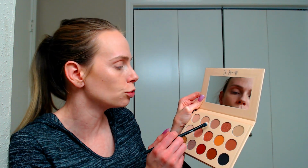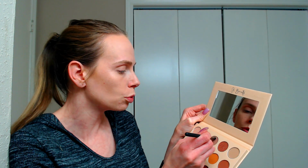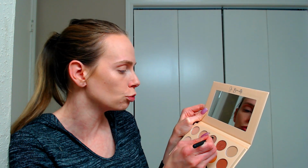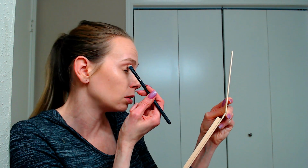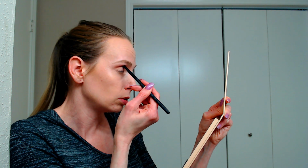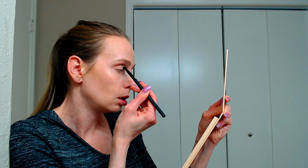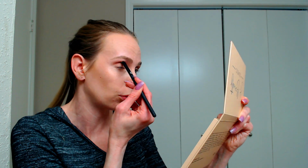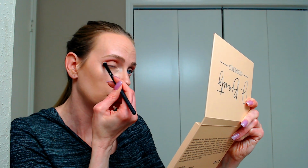I want to deepen up this crease. So I want to try this third one right here, which is a little darker, sort of a mauve neutral, and it is a matte. Ooh, there we go. Let's see if we can deepen up this crease. There we go. This is pretty. Wow, those two really complement each other quite well, I think. There we go.